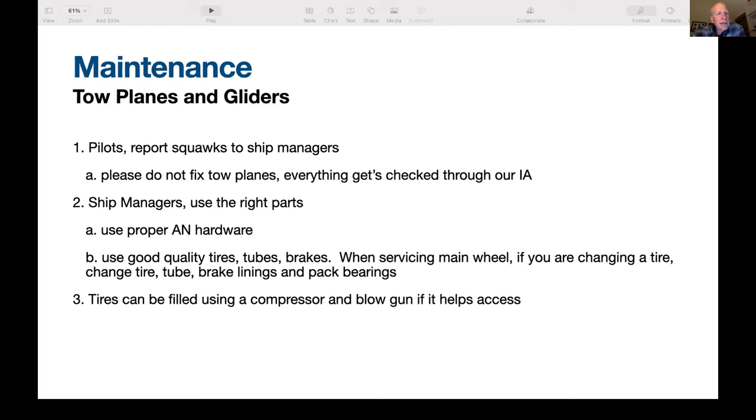Next item, another one of the reasons that I insist on using AN hardware on the tow planes is, what if somebody saw the work and I used hardware store bolts, even cotter pins. I won't use zinc coated cotter pins. I only use cadmium ones because those are the aircraft grade cotter pins. And then if somebody else works on anything, I'd be embarrassed if they saw hardware store stuff.